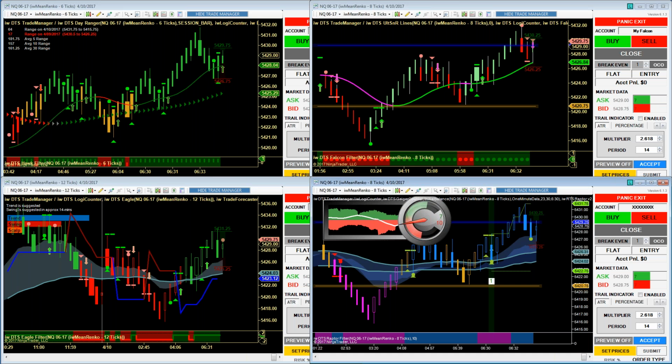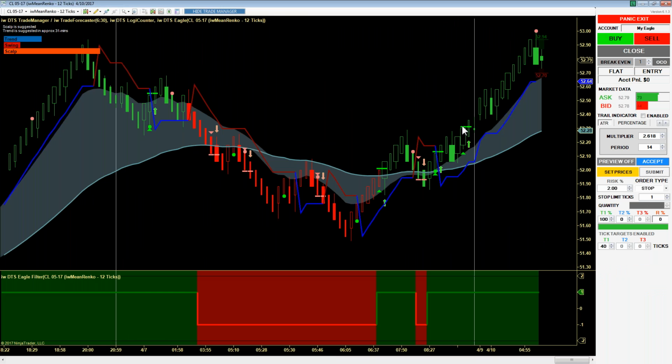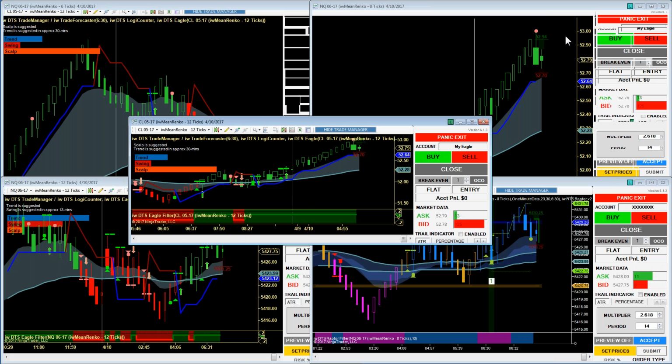Also watching crude and the euro this morning, just for a change of pace. The euro is on a little bit of a rally, and crude is opening with a rather substantial gap on the morning. Here's crude now on the Eagle, and trading left off around 52.28, and they open up here around the 52.90, 53 area. So there's a little bit of an overnight gap there. We'll see whether crude tries to get into there or not.